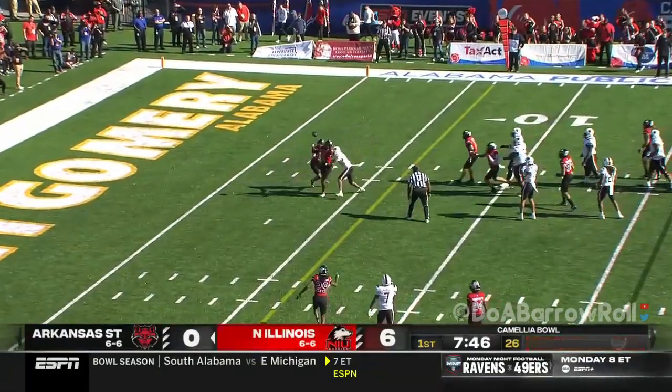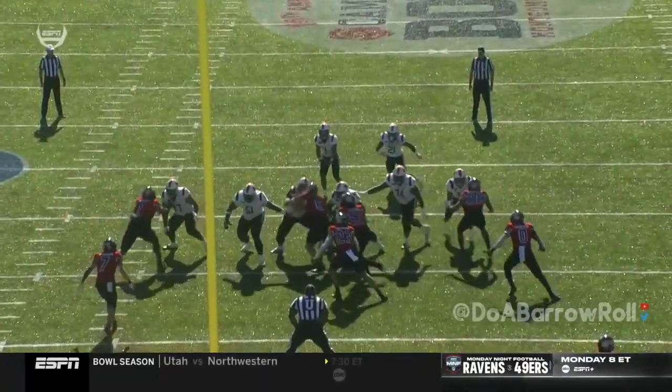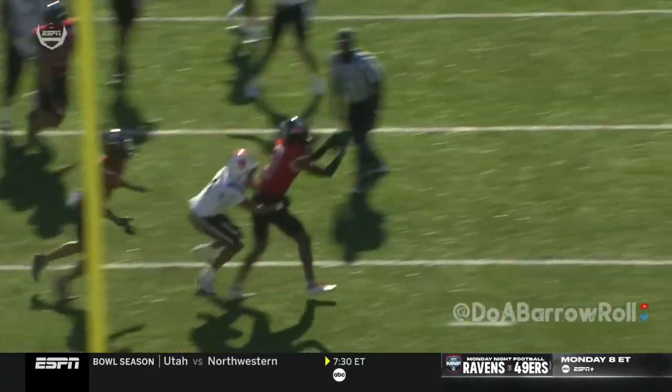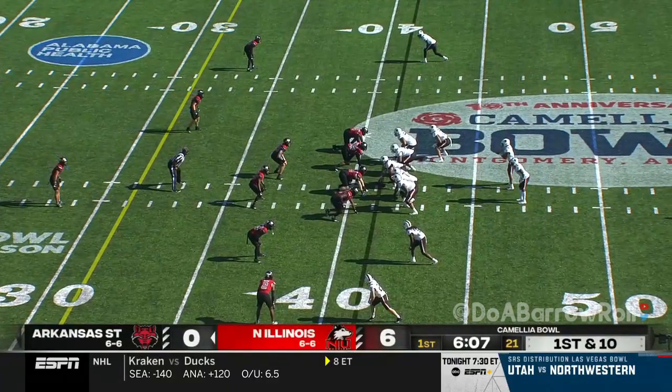Play action over the top, the pass thrown behind Jeff Foreman and picked off. This ball was tipped. It also looked like it was thrown just a little bit behind the receiver. Yeah, ball thrown just a little bit behind Jeff Foreman, and that changed the momentum back to his offense.